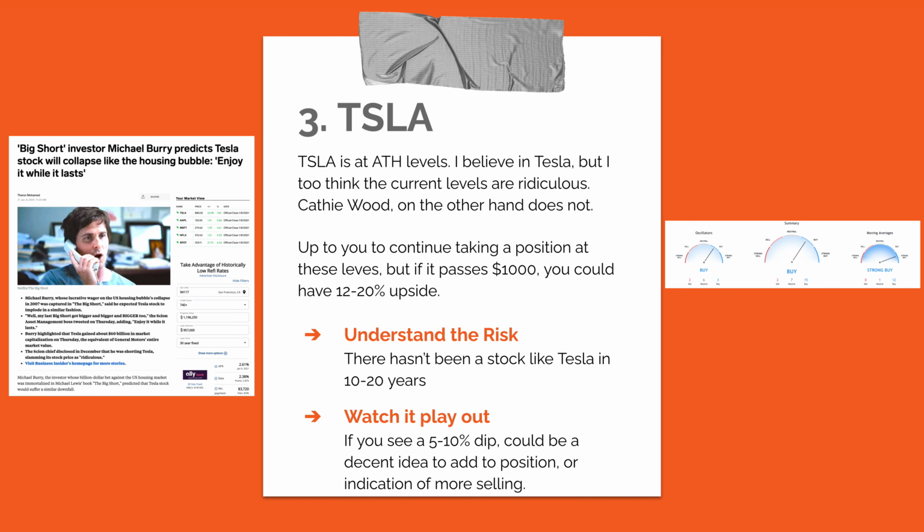So I do want you guys to understand the risk of Tesla at these levels. I'm not saying it's a bad company. I'm just saying that at $880 a share, especially when the stock is already split from being worth so much and then going back up to that same point, it's hard to say if it's a good play right now.